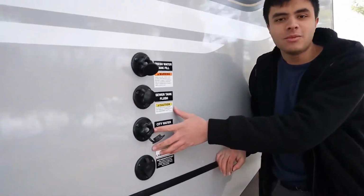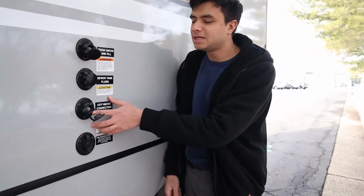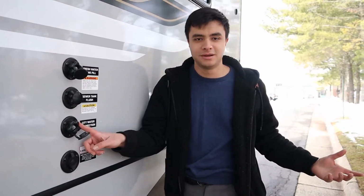That's opposed to the city water over here. When you're at a campsite, you want to take the campsite's water instead of your own. So when you hook it up into here, you'll be bypassing the freshwater tank inside, and these will go directly into the pipes. So you'll be taking the campsite's water instead of your own when you plug it into here.